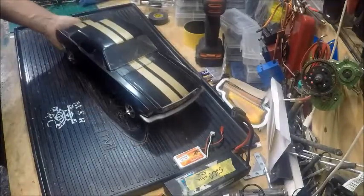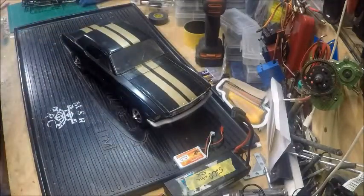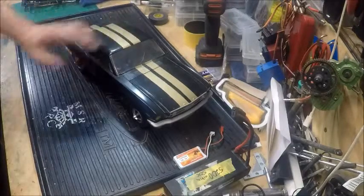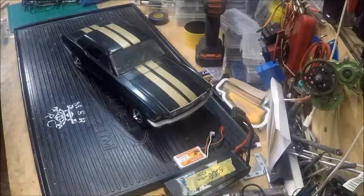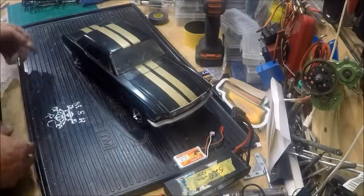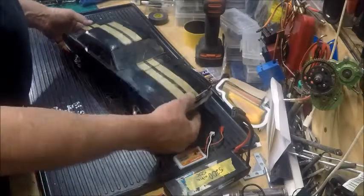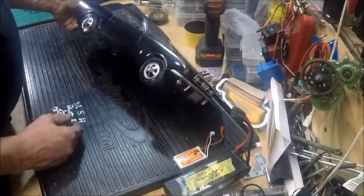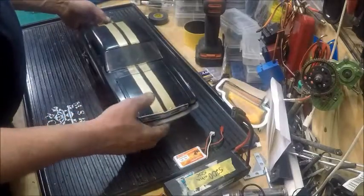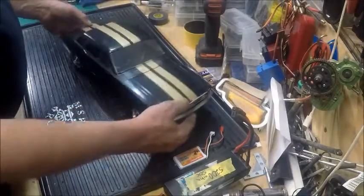This is a 1966. Oh man, let me pull it back up. This is a 1966 AMF WinMax 66 Mustang GT. It's a dealer promotion model. These were sold at the dealership when you bought a Mustang, well, I understood. This is just really awesome.